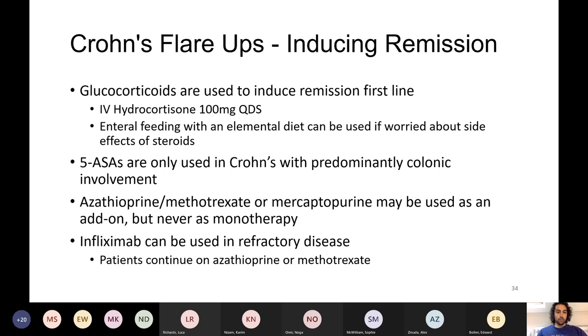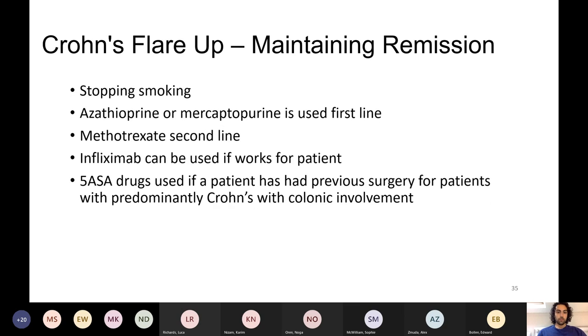Basically, like I said, don't get too bogged down on all these fancy drugs and the different types and when they get added on. Just remember the emergency management. Then maintaining remission in these patients, you don't use the aminosalicylates. You get on azathioprine straight away, then methotrexate, and then they get on anti-TNFs a lot quicker.